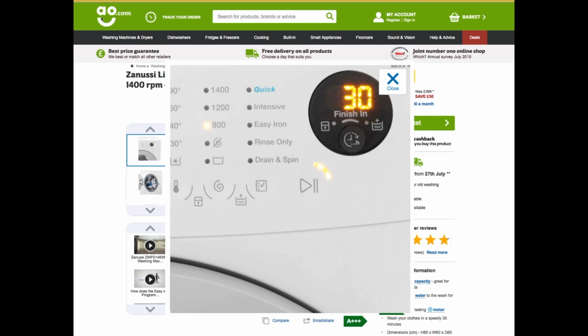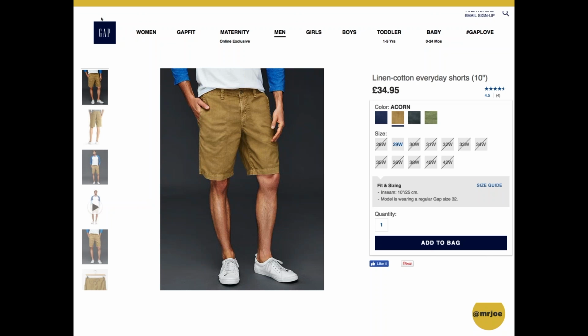Again, similarly, if you're in a clothing store, you pick up the shorts. You might hold the shorts against you to look in a mirror. You might go and try them on. Where possible, the bigger the image is, and again, if you can show a video, gives you a better idea about the product. It makes the product come to life a little bit more than it would have done previously.